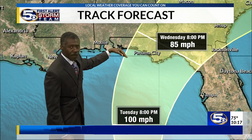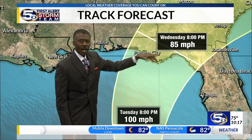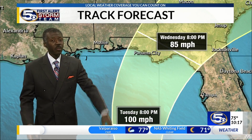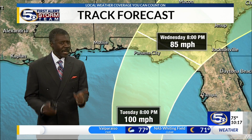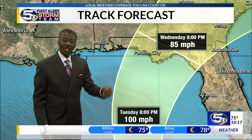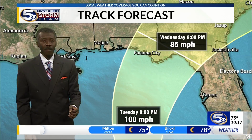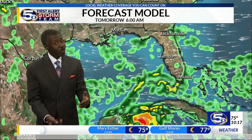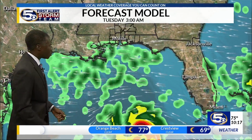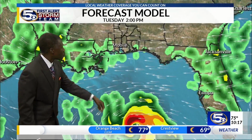By Wednesday evening, assuming it goes inland, winds on the way down to 85 miles an hour. That's still a hurricane. That's still strong enough. We need to be alert, and even though most of the News 5 area is not in the cone, it doesn't mean we will get zero impact, especially considering the storm could move farther toward the west. So latest scenario, and most models are doing this right now, taking it northward through Tuesday.